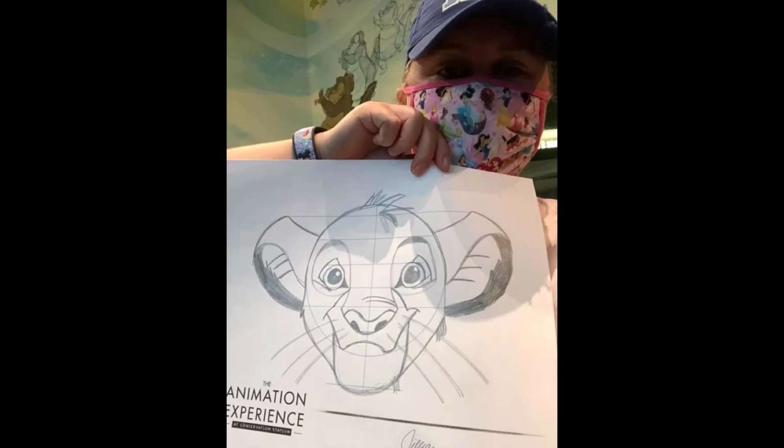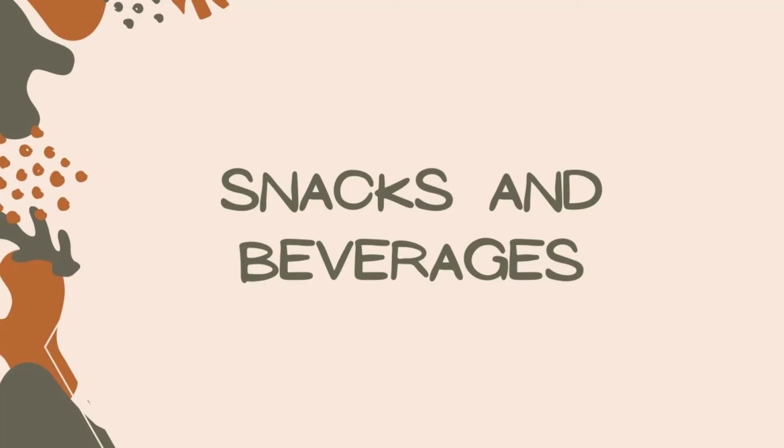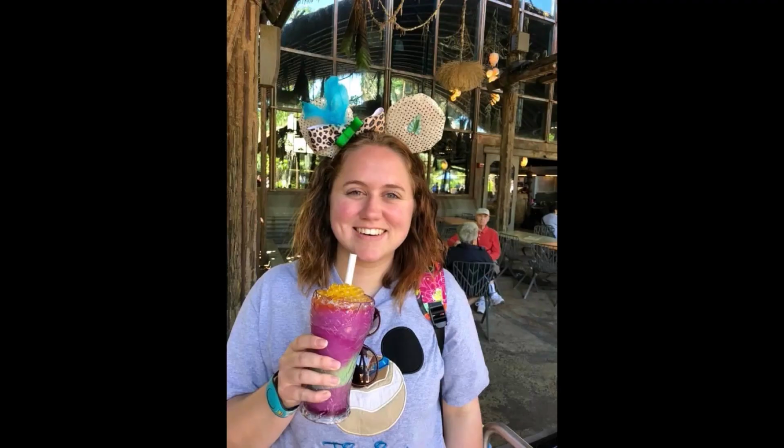Try new things, really branch out, because you never know what new snacks and beverages are waiting for you, especially as the holiday season approaches. Make sure to use your Disney Experience app to pre-order everything on the app, and then you just go pick it up so you're not wasting any time standing in lines.